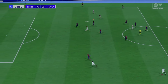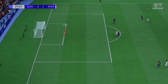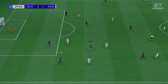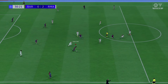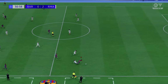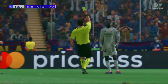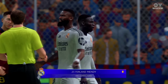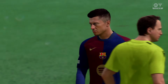Kylian Mbappe. And the hard work pays off. They won the ball. Pedri. Well, certainly wasn't a clean tackle. Might go in the book here. And it is going to be a caution. Yeah, it's a good decision from the ref. I think he knew that it was coming.